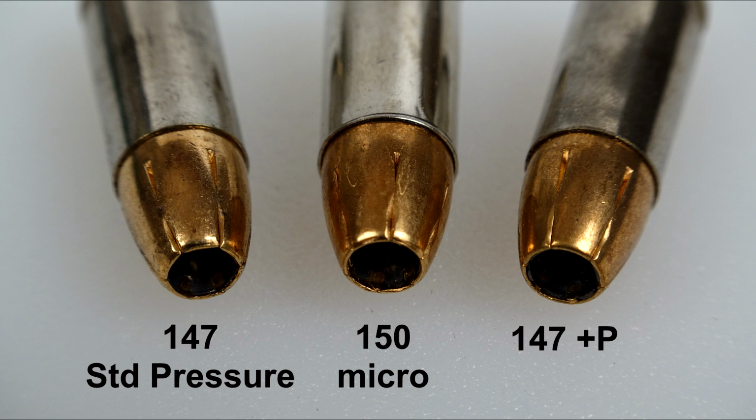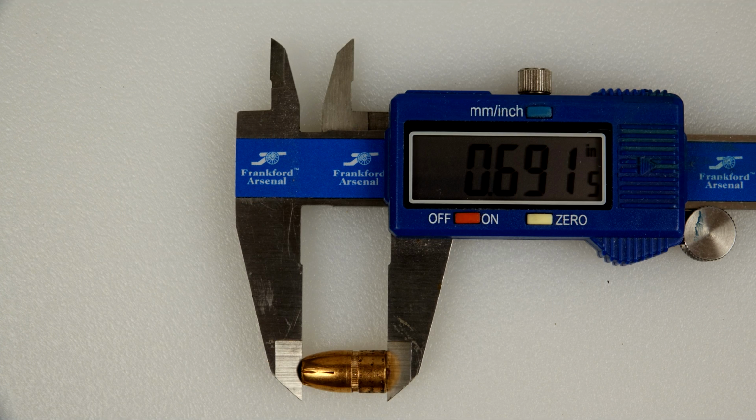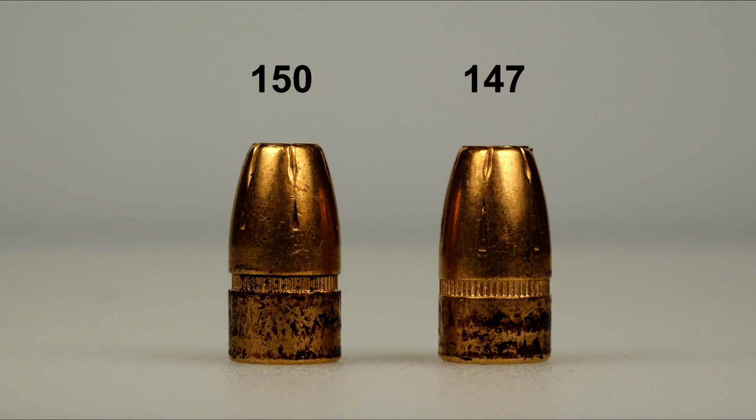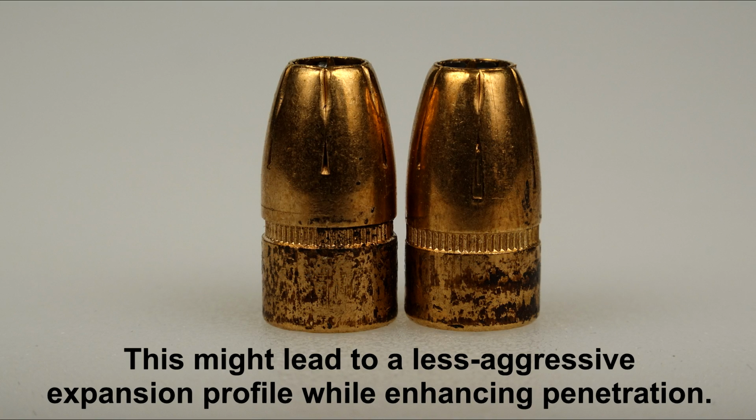There are a few visual characteristics that stand out when comparing the 150 grain to the 147, and I would guess those are functional as well. The 150 has a slightly greater overall length compared to the 147, and the base below the cannelure also has more vertical mass. Depth of the hollow point cavity appears to be the same, and also the diameter of that cavity. Both have 6 petals, but serrations on the 150 are shorter.